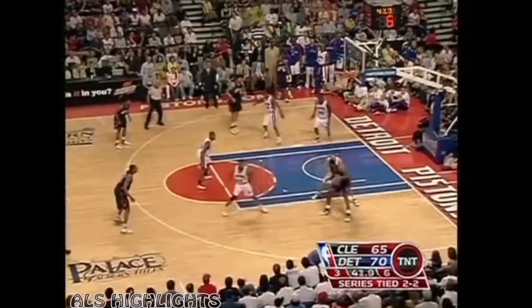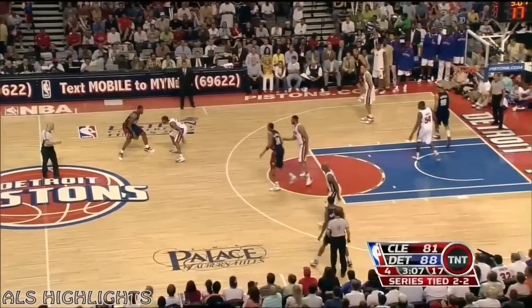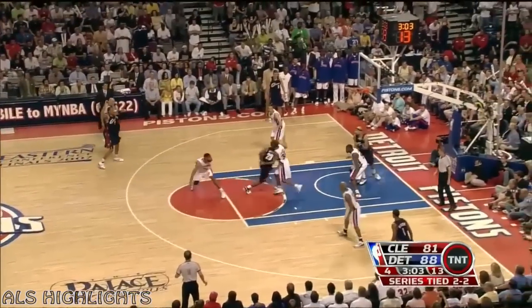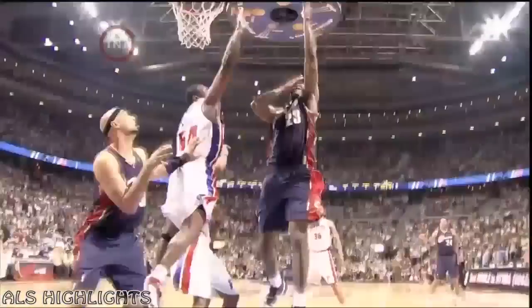Prince doing a good job on James. Off the head fake, here's LeBron. Gibson for 3, yes! With 1 second left in the third. James, yes. 10 unanswered for the Pistons. 8 of the 10 scored by Hamilton. James to the crossover. It counts, and the foul. What a move by LeBron James.